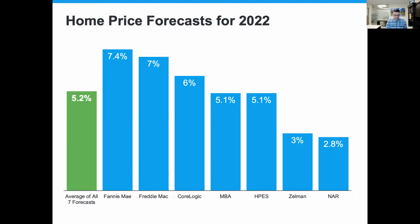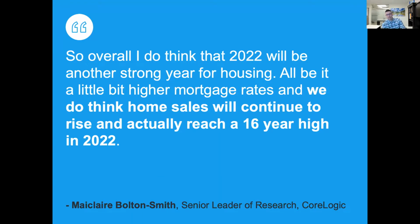So I expect that to be probably a little bit more this year, just because sales are through the roof, pending sales are through the roof, and inventory is still quite low. Okay, so just a supply and demand issue, low supply, high demand, we're probably going to continue to see good homeowner wealth created through home appreciation. So lastly here, overall, I do think that 2022 will be another strong year for housing, albeit with a little bit higher mortgage rates. And we do think home sales will continue to rise and actually reach a 16-year high in 2022.